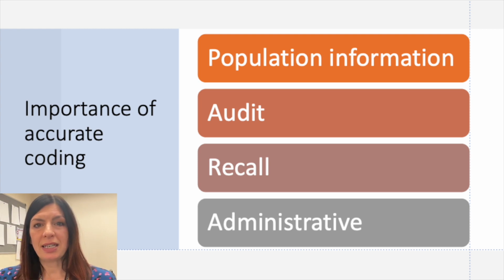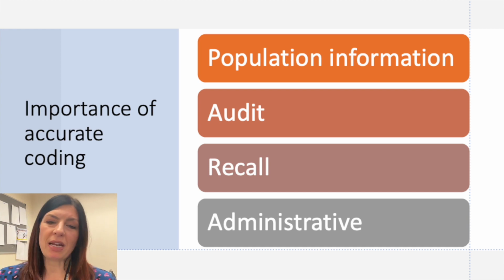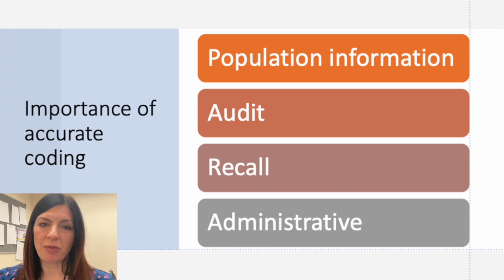Recall is essential for our patients to have recalls after exacerbations, for instance. Often there will have been medication changes that need to be reviewed to determine whether the patient's improving, both in the shorter and longer term.